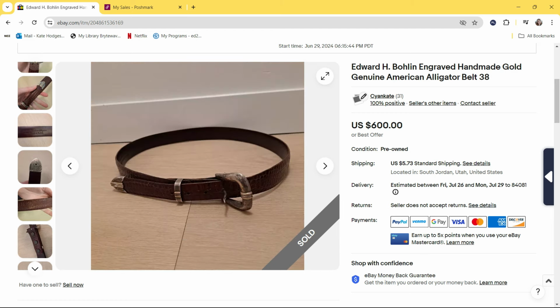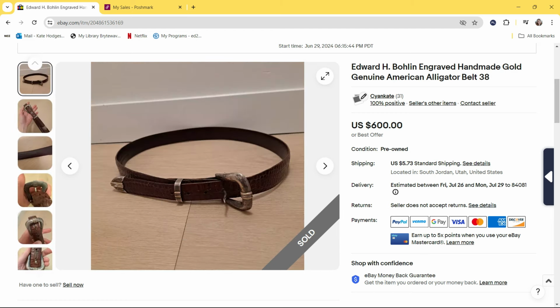It was a good thing because one late evening, or I guess I should say night, I was looking on eBay and I was looking up these Edward H. Bolin belts, or just Edward H. Bolin stuff in general. And they were selling for crazy amounts, anywhere from like $200 to like $10,000, which is crazy. But this piece that I had sold is an Edward H. Bolin engraved, handmade gold, genuine American alligator belt, size 38.